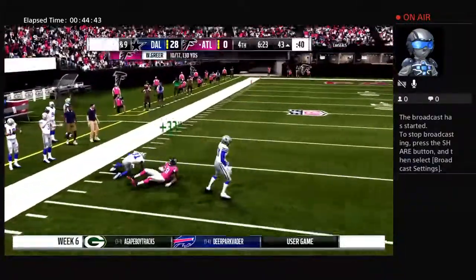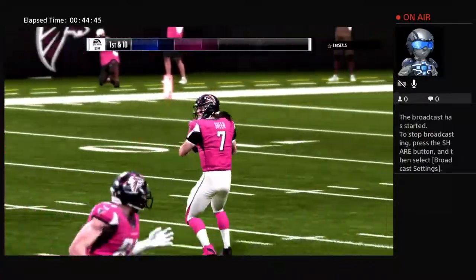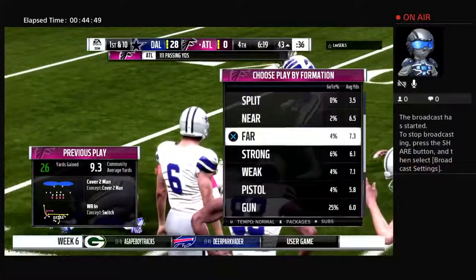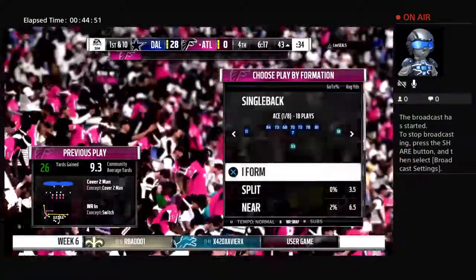Man open, that's Calvin Ridley. And they're going to have this across midfield and inside the 45. A good pickup there, 26 yards.